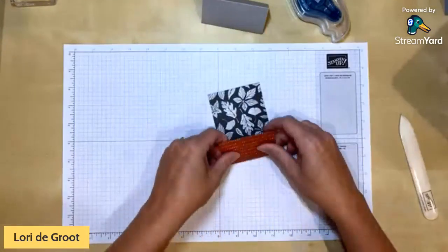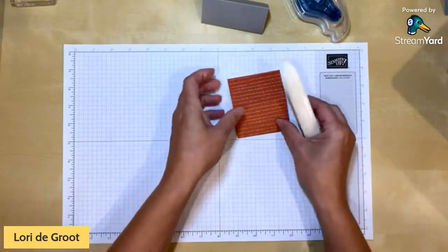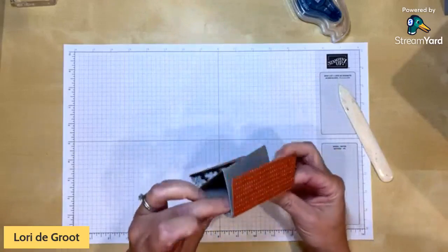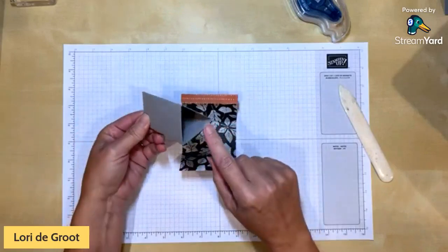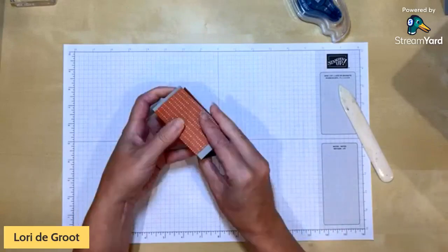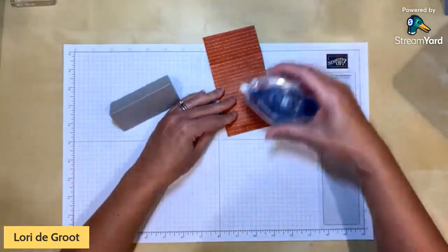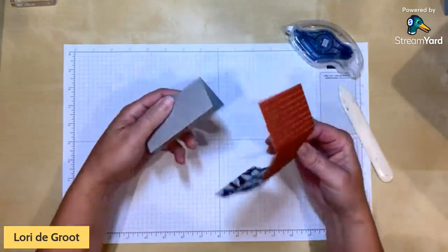Okay, so let's go ahead and get these folded up. Just like so. And so let's grab our little box. And so you kind of want to line up so that your seam is not at the front. So I've got my edge at the back. So I kind of want it to go like this and wrap around again with my seam at the back again. So you just kind of want to take note of where that is. I'm going to put my adhesive on the outside.